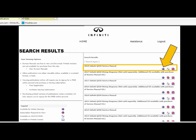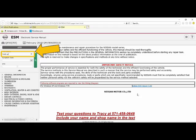And what I did was I selected the I, which means I can view the document for the service manual. I went into the service manual, and you'll notice this is the newer version. This is using HTML5, and I put in "heads up." I didn't put "heads up display," I just put "heads up" in the search box.